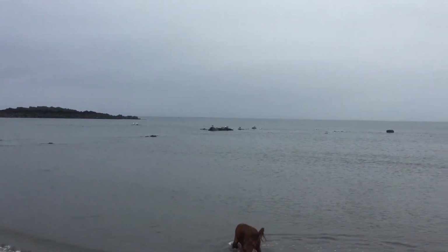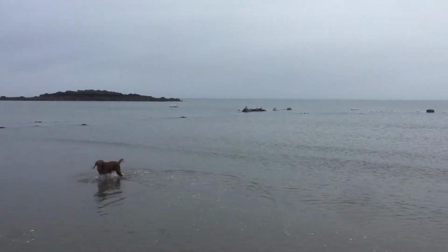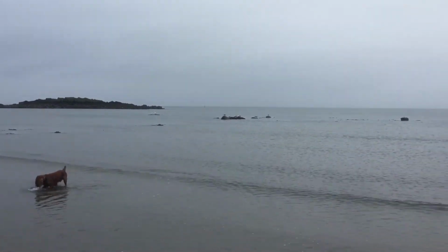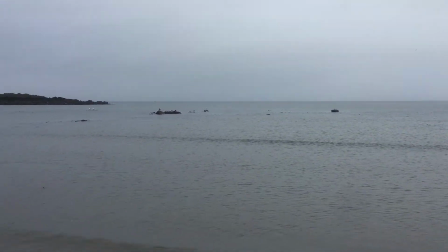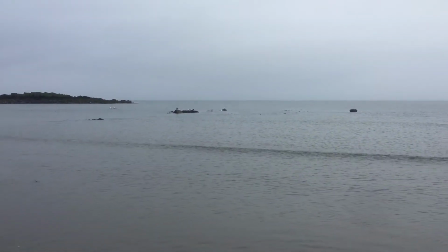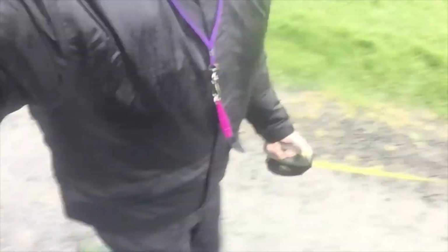Shame when I'm filming today that I can't see Arran. I usually can. But I will come back down here, either later today when it clears up, or tomorrow before we go. Yes, me heading back to the caravan now. Waterproofs, they're amazing, aren't they?